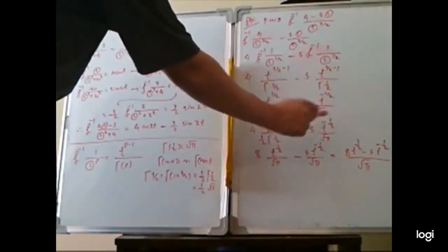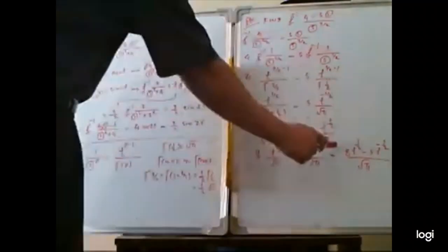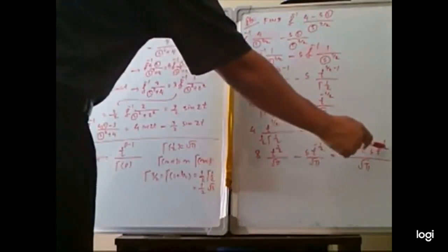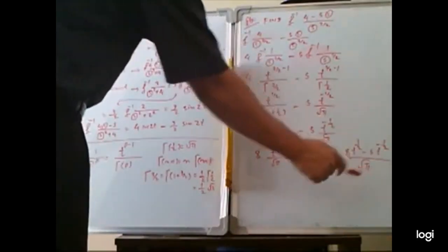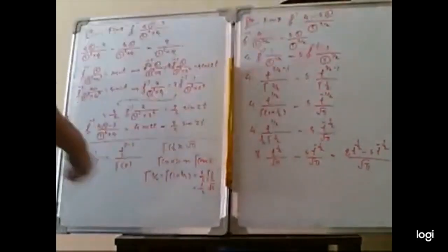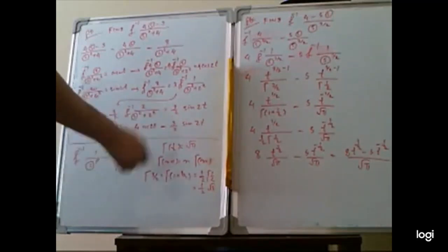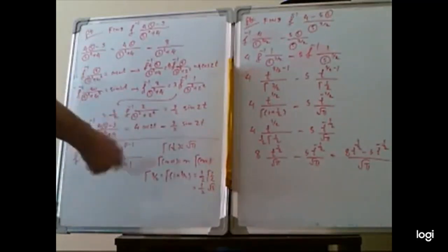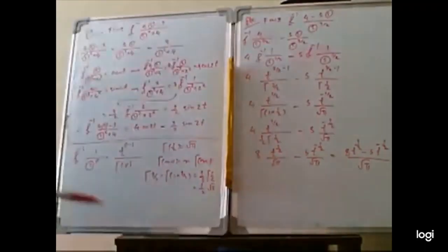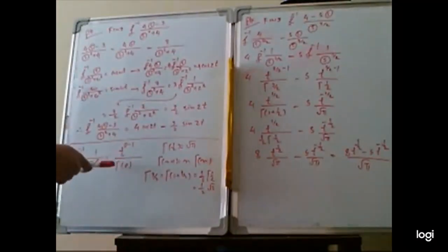So we go like this. The final answer will be 8 into t power half minus pi into t power minus half divided by square root of pi. So here we utilize the gamma function together with the fraction index to calculate the Laplace transform. So for any fraction power, we have to utilize it.